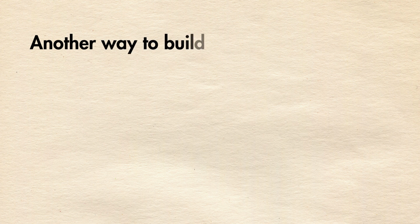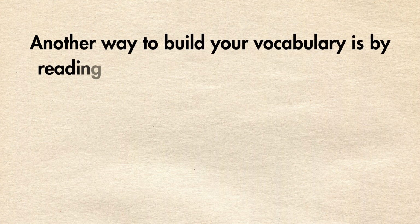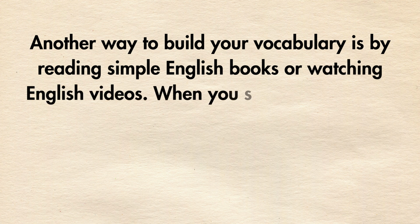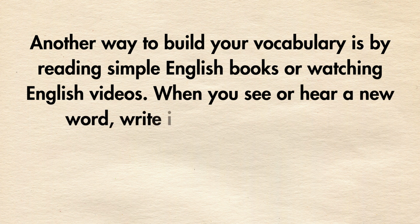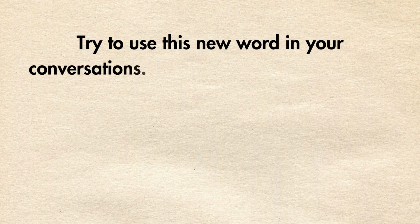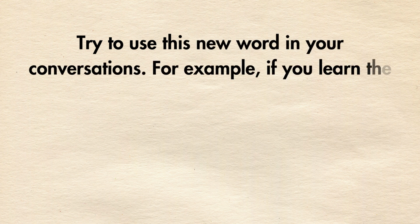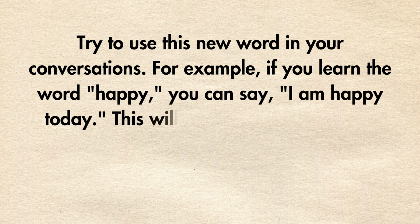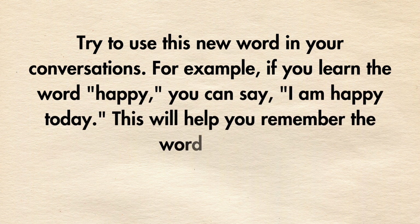Another way to build your vocabulary is by reading simple English books or watching English videos. When you see or hear a new word, write it down in a notebook. Try to use this new word in your conversations. For example, if you learn the word happy, you can say, I am happy today. This will help you remember the word better.